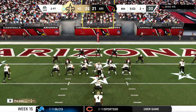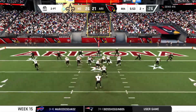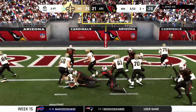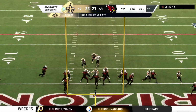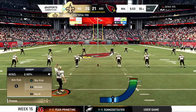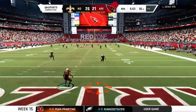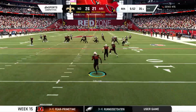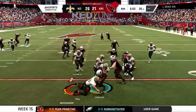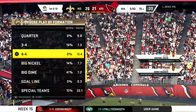Here we go now as we get set for a big 2-point conversion. They're going to keep it on the ground. And he gets halfway there down to the 1-yard line. Now Catanzaro after the touchdown to kick it away. This fielded a few yards into the end zone. And he'll take it back to about the 19-yard line.